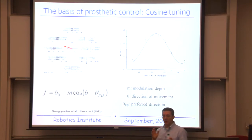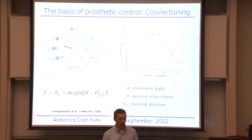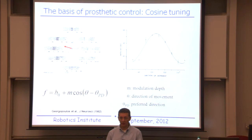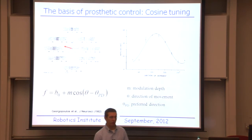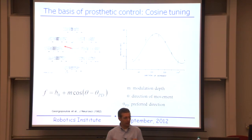Now this is actually a relatively surprising finding, because until this time, people thought neurons in primary motor cortex really were there to drive muscles directly. And so you'd expect that the firing rates of neurons would be more related to things like the force that the muscle was generating, or to things like the torques that the joints were generating. And these are relatively complex multi-joint movements. But what Georgopoulos found is that we could actually describe the activity of the neurons using a relatively simple code, just the direction of movement in extrinsic space, which makes doing something like inferring direction of movement much, much simpler.